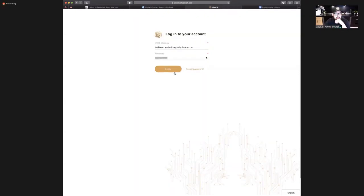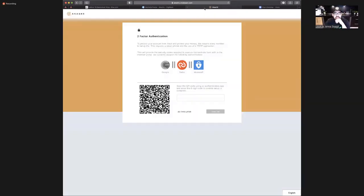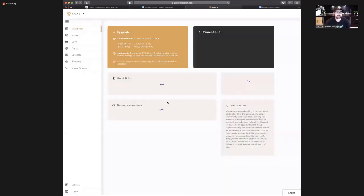So I'm gonna click on access. I'm gonna log in, and then I'm gonna walk you guys through. The first things first is two-factor authentication. This is a very secure platform, so you can make sure that nobody has access to your account. You scan this QR code, and then your account is protected. So I highly recommend you do that when setting up your Digibank account.